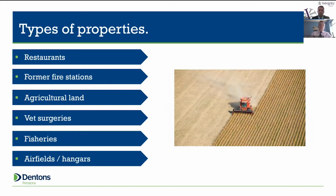There are other types of properties as well that you may encounter. One of the points on the slide there is agricultural land. Hopefully you can see that on your screen. Agricultural land is put to us quite regularly as a proposed investment. Now, it can be acceptable to us as a provider. There are a number of things we look at there. For example, is there access to a public road into that land, or is it completely landlocked? Are there clearly defined borders and boundaries?